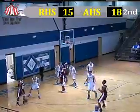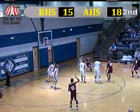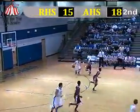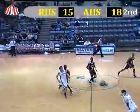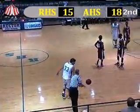Down in the corner it goes. Another new player in the game. That is Darnell Smith. And now in the far corner, it's Neal. Neal drives in and puts it up. Can't get it to go. Scott with the rebound. Out of bounds. Last touch by a red jersey. 4:26 remaining in the half.